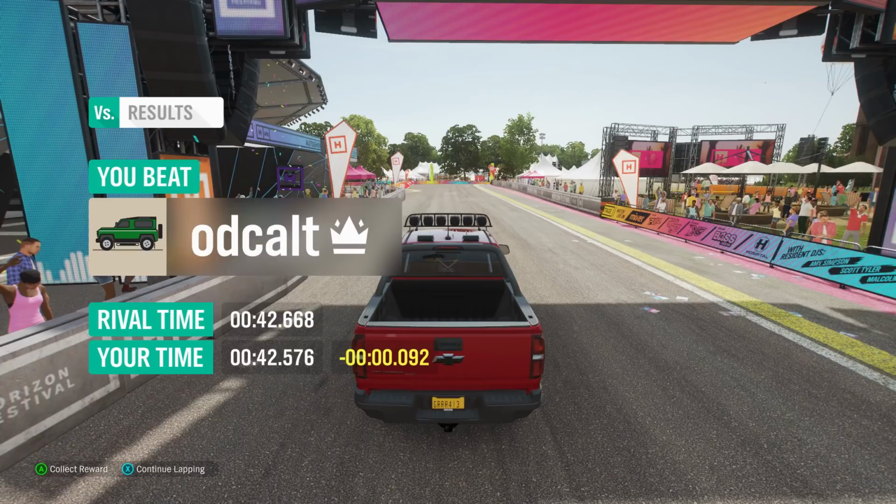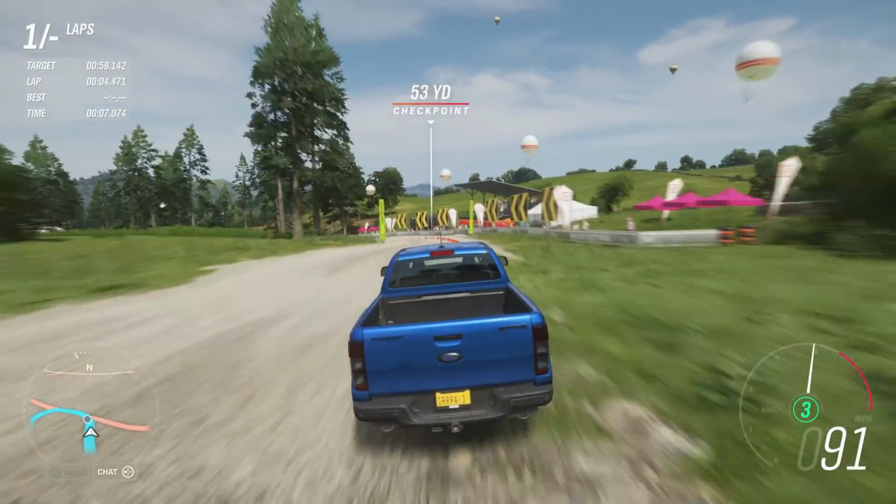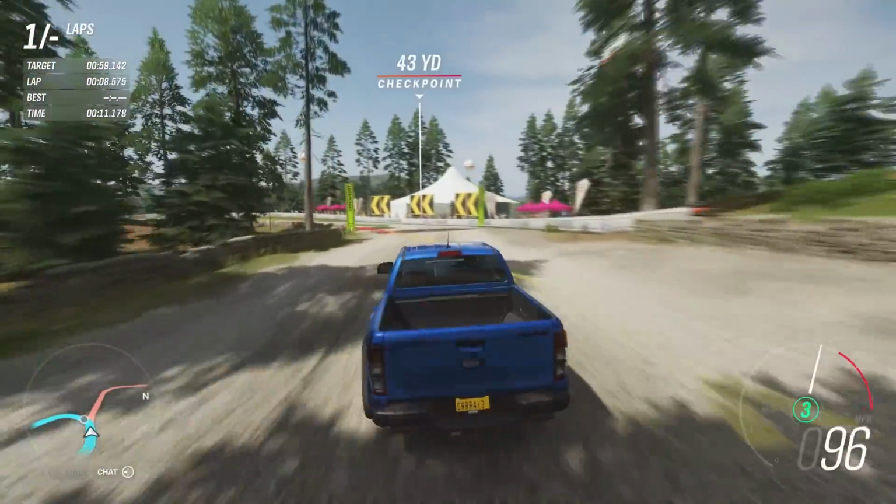The Ranger Raptor had a time of 43.4, so this is 0.9 seconds faster. They have definitely closed the gap between each other, but man, that is still a lot faster than I was expecting. So now we are moving on into the dirt section of A-Class with the Ford Ranger Raptor. Will it be able to outcompete the Colorado?